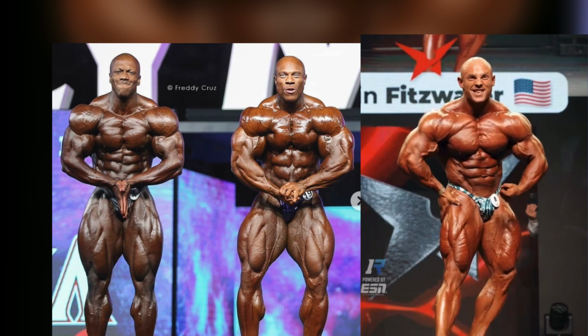And overall, in this comparison, according to these photos, Phil Heath is winning. But if we see every pose like abdomen and thighs and all the transitions, we will see that Shawn Rhoden is easily winning because he was so beautiful in posing, whether it is front lat spread or abdomen and thighs. So he was the real winner. And second was Phil Heath, and third, yes, Martin Fitzwater.